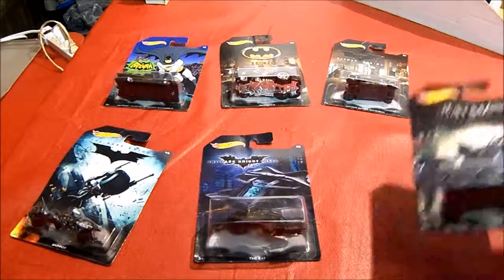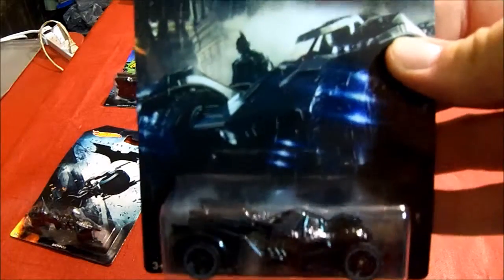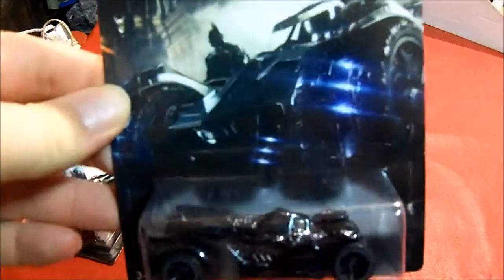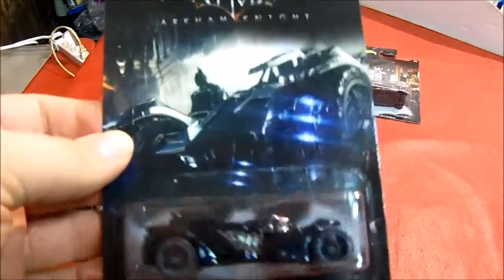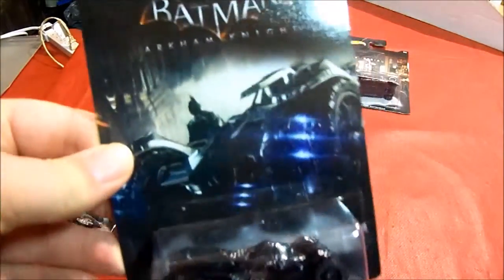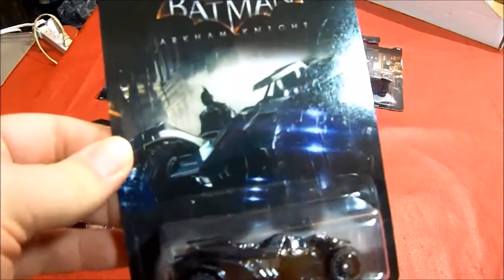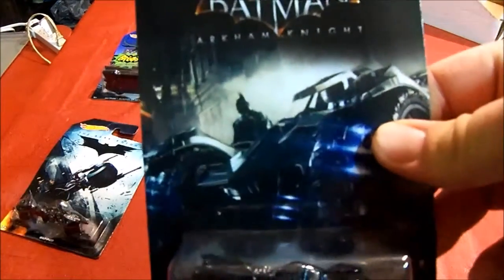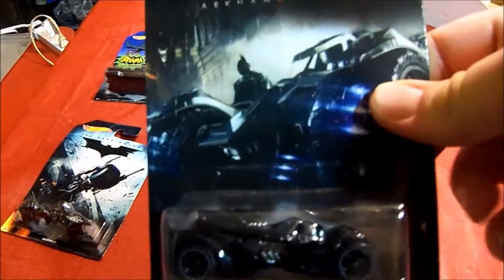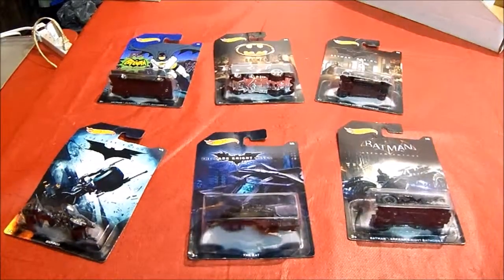And lastly is the Batman Arkham Knight Batmobile. This one actually was released as a basic mainline for 2015. So this one's probably the second casting of this. And this is from the video game, and it's voiced by Kevin Conroy. He voiced Batman in the game series. Okay, now we'll open them and show them off.